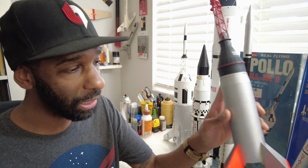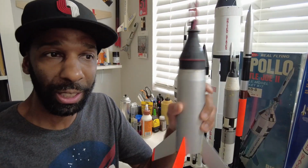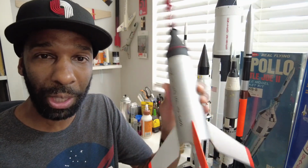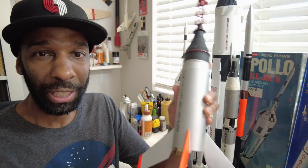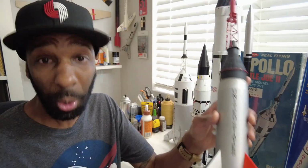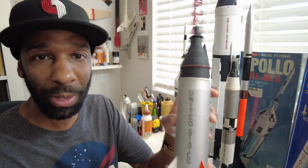And number 4 kind of ties into number 5. It's the history. It's a historical thing. A lot of these vehicles don't fly anymore, and now that you're building them, you're still keeping them alive. It's just another little incentive, another reason why it's a little bit better than launching just a sport model like the Red Max or something like that. They're cool, but they're not based on a real launch vehicle.